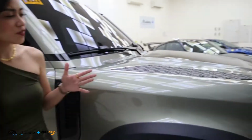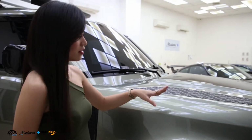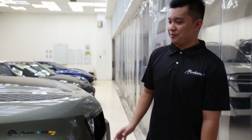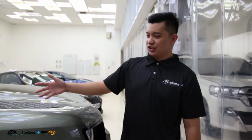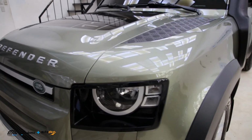I heard about this. It has a self-healing mechanism. Yes, correct. It's so cool, guys. If your car gets scratched, the scratch will disappear. Of course, the Autozkin is plastic, so it still depends on the extent of the damage. That's so good to know, Rack.